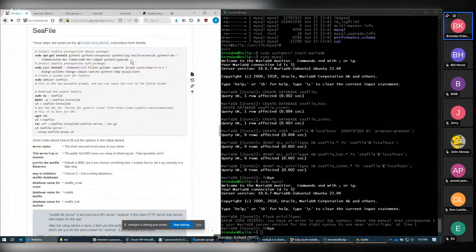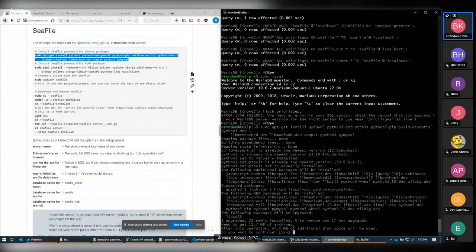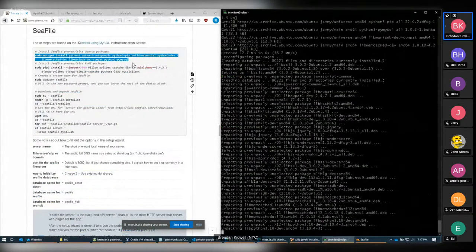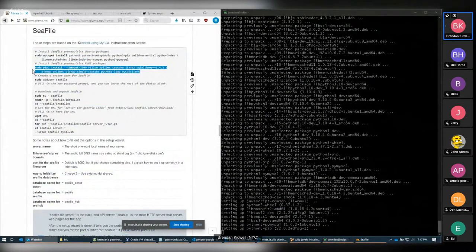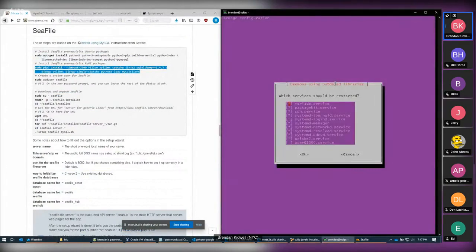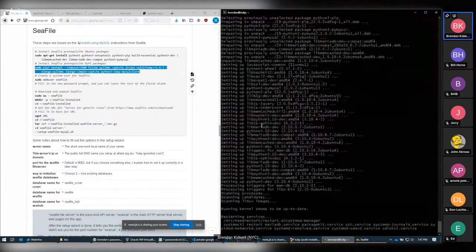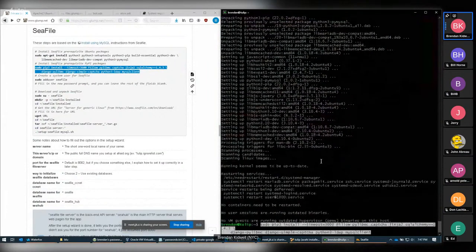We need to install some Ubuntu packages for Python. I'll paste that here. And then we need to install some PyPI packages using the pip command. Which services do you want to be restarted? All of them. Here's the PyPI packages I want.